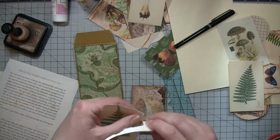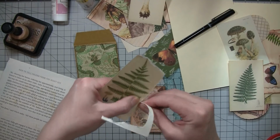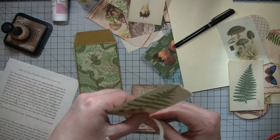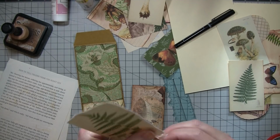And I used kind of a vanilla cardstock to print the ephemera pieces on, just so they were a little bit thicker in case I wanted to use them by themselves or whatever.